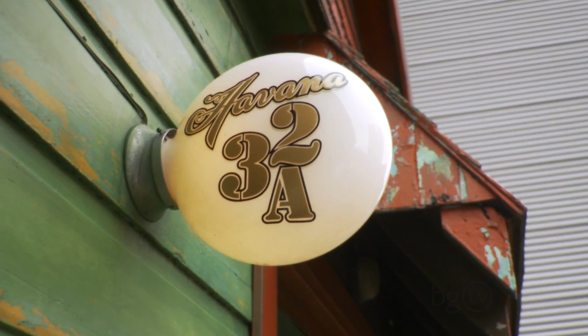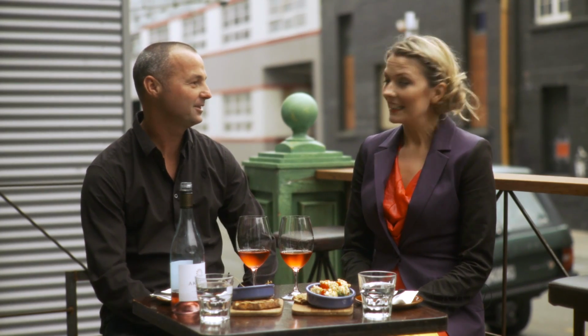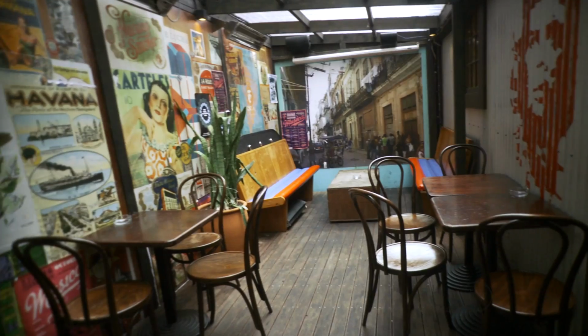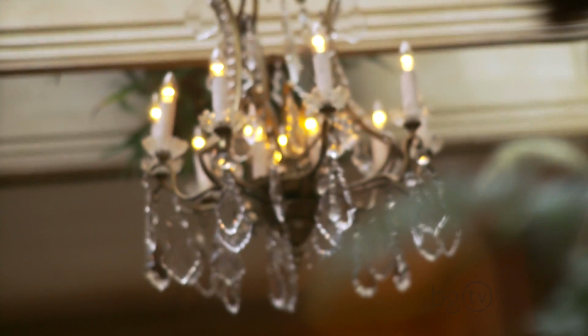Potty, thanks for having me here today at Havana Bar. My pleasure. This place is awesome. A really old building as well, I understand? They're workingmen's cottages from 1896. There are a couple of little hidden gems amongst a lot of high-rises. Yeah. So we're really lucky and fortunate to have them and that they're still part of the community.